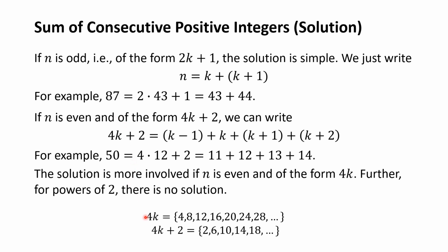Either n is of the form 4k, in other words, a multiple of 4, and I've just shown you some of the examples, 4, 8, 12, 16, and so on. Or it's of the form 4k plus 2, which would be 2, 6, 10, 14, 18. So these are the two possible cases. This case is easier to deal with, and we'll deal with it on this slide.